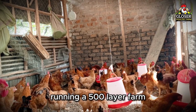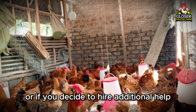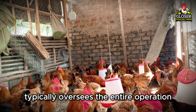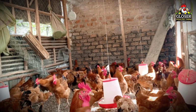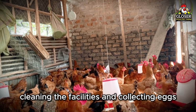Running a 500-layer farm can certainly be managed by one person, but as your farm grows, or if you decide to hire additional help, it's important to have the right people with clearly defined roles. The farm owner or manager typically oversees the entire operation, handling everything from feeding to sales. Caretakers are responsible for the daily tasks, such as feeding the hens, cleaning the facilities, and collecting eggs.